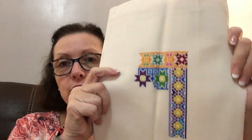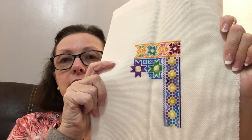Here is another one of those Juanita Martel stitch alongs. This is the one from a couple of years ago, 2018 maybe. And this is again another Quaker. She put out a bunch of different colorways you could do. You could do it monochrome or however you wanted to, but I chose this really colorful one. And I love this. I really, really do.